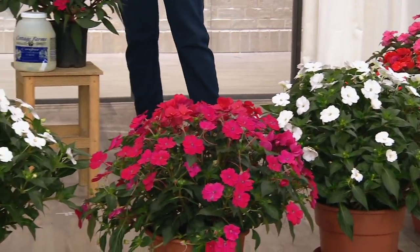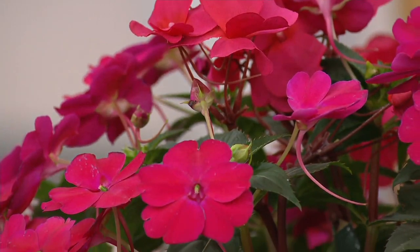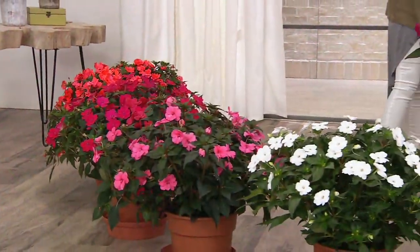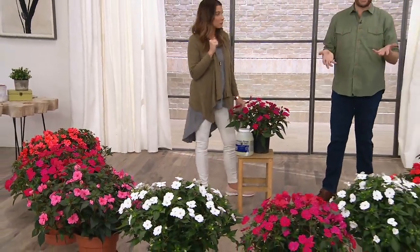I'm really partial to this Merlot Magic, and I would use those in a really high design, high focus moment. And then I would take the other colors, which I love them all, and mix and mingle them in with other things. I would use that white, like I was saying, to offset plants in a shadier situation.